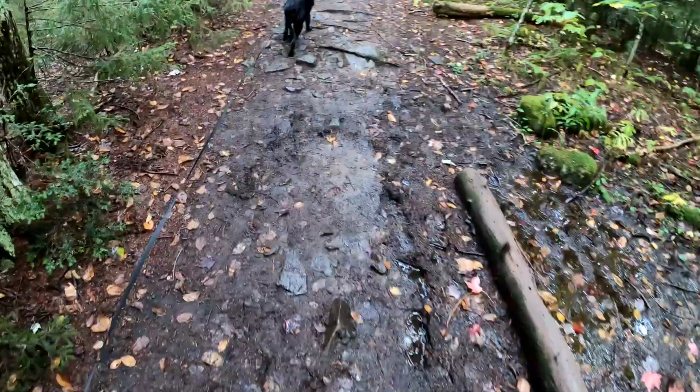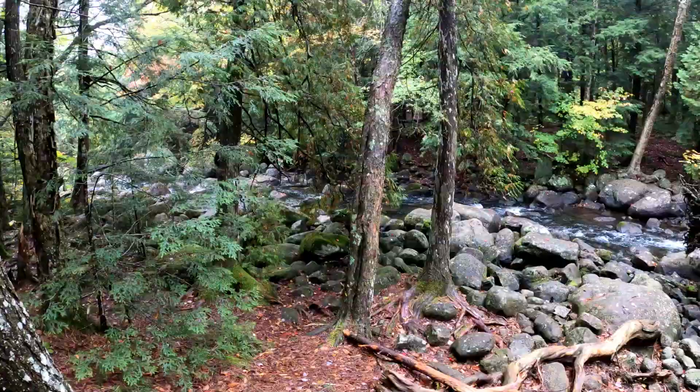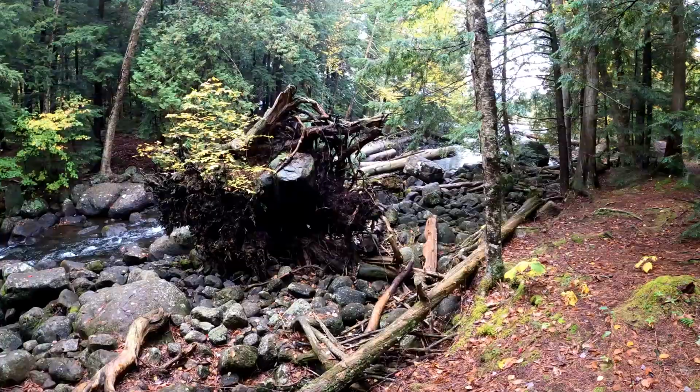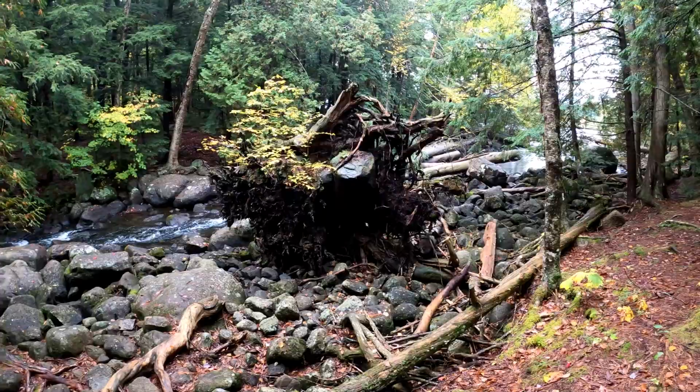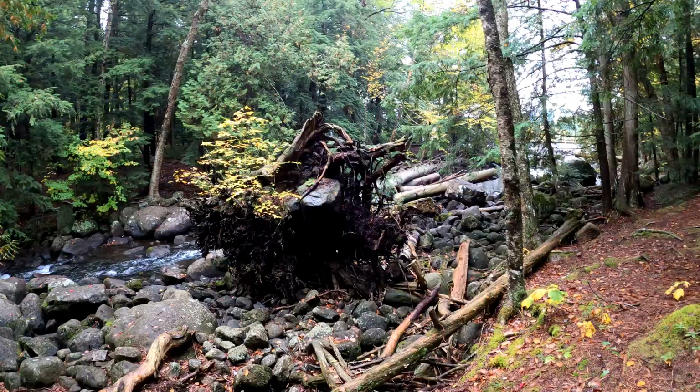She figured it out. So check it out, right here where the tree fell down, the root system, you can see a rock came up with it right there. It's a pretty big tree.